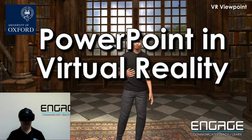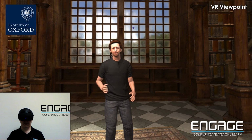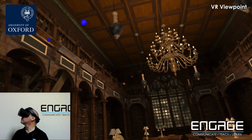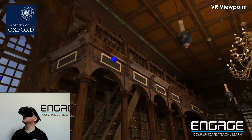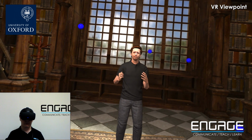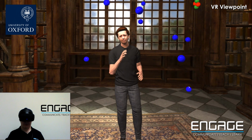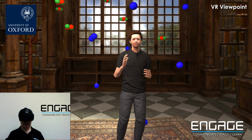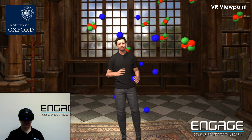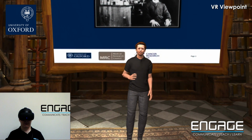My name's Martin Christlieb. I work for the University of Oxford in the Department of Oncology. So I work for the bit of the University of Oxford that's responsible for doing cancer research. Like most people, we have specialisms, places where we focus our efforts. And one of the places where we focus our efforts is on radiotherapy, on the development of the physics and application of X-rays and other forms of radiation to curing cancer. And that's what we're going to have a look at today.